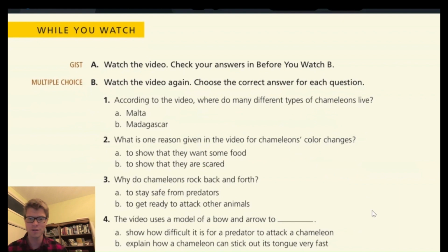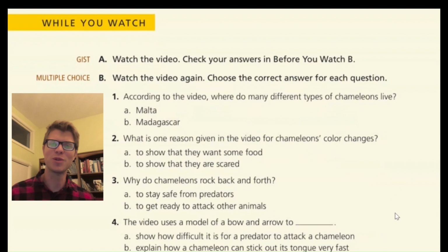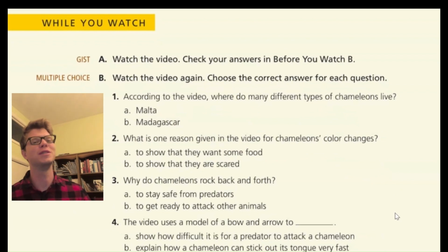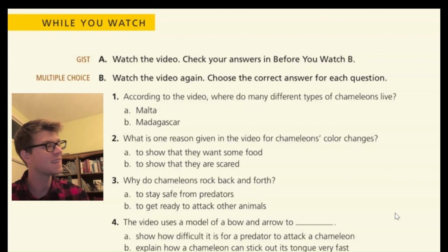Number one, according to the video, where do many different types of chameleons live? Is it Malta or Madagascar? Now, if you know both of those places, you might know that Malta isn't somewhere that would necessarily have chameleons just around everywhere. Madagascar, I think a lot of people know where Madagascar is and that it has a lot of different types of amazing animals. I want to say that there are lemurs on Madagascar as well, but I could be wrong.